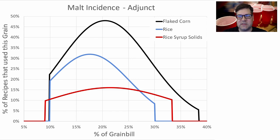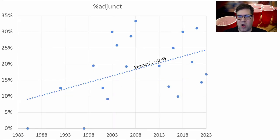There are commercial examples out there, I won't name them, where they use all corn or all rice in very, very large proportions of the grain bill, but it was split 50-50. There was really no way to choose which way to go here. For my recipe, I'll be using 15% flaked corn and 10% flaked rice. And the reason is, I'm going to walk through the adjunct story here in a second.